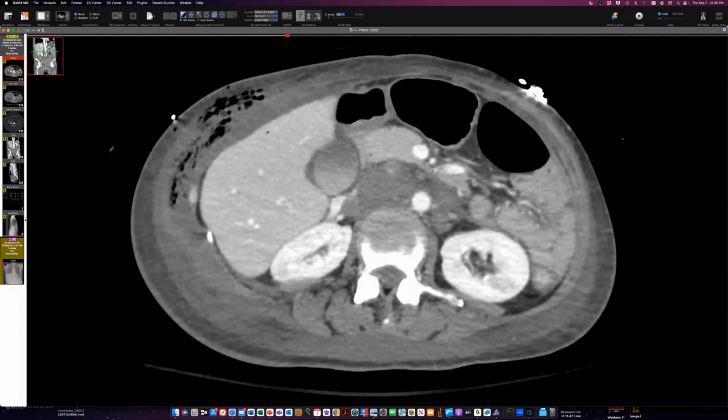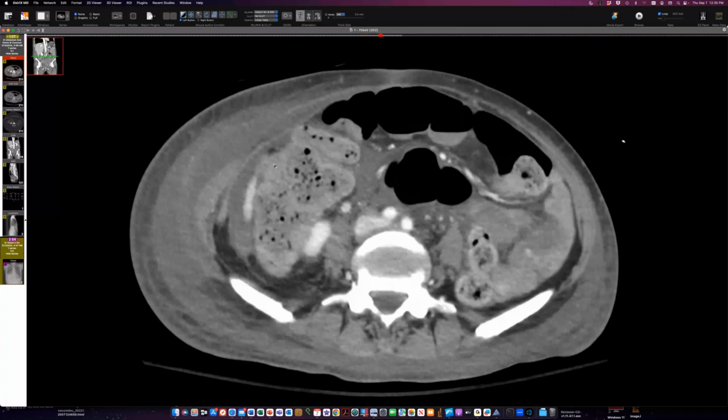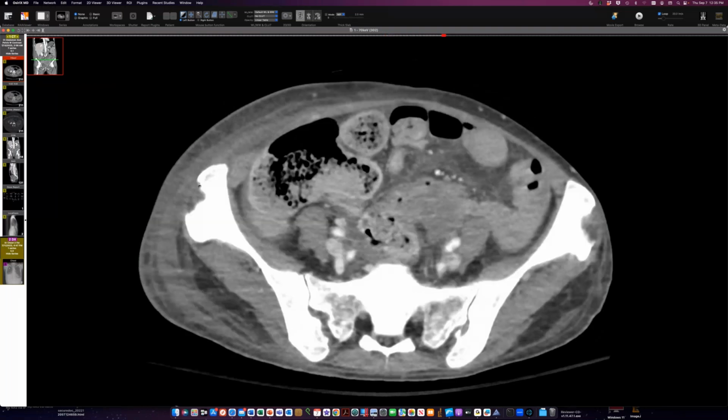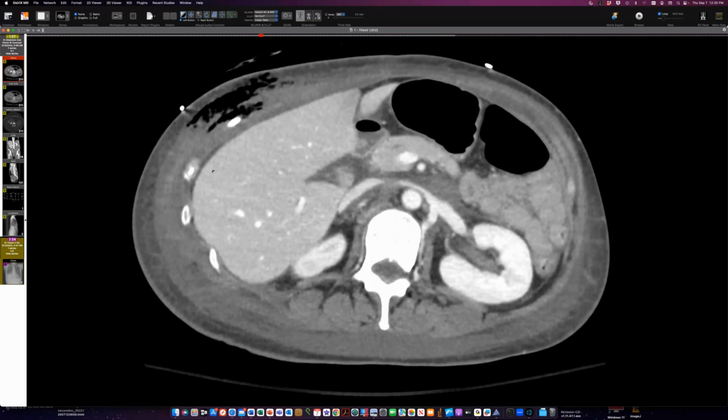So I need to look up the history. I'm sorry I ran out of time this morning, but big abscesses here in the chest and abdominal wall from clostridial infection. So this case came up around the same time that we had a bronchopleural fistula case last week or the week before, and I showed that last week.